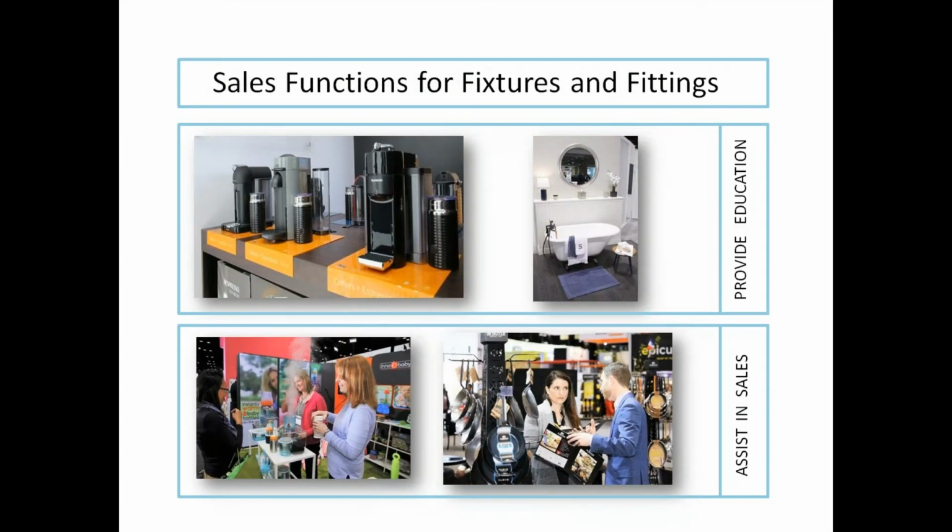There's also a function of the fixture as well, and they can provide education. So Nespresso wrapped some of their display fixture areas to further educate with graphics. And also on the bottom, we're showing that display fixtures assist in sales. So it's almost like having another salesperson in your display booth.